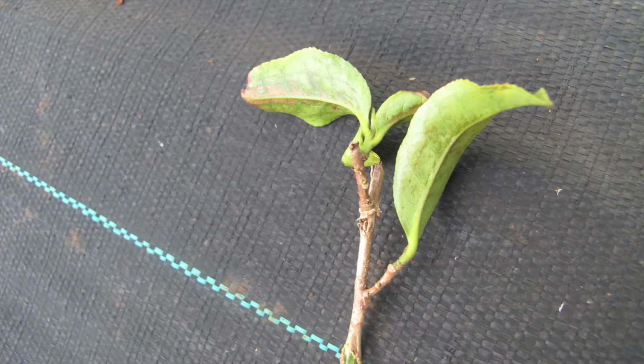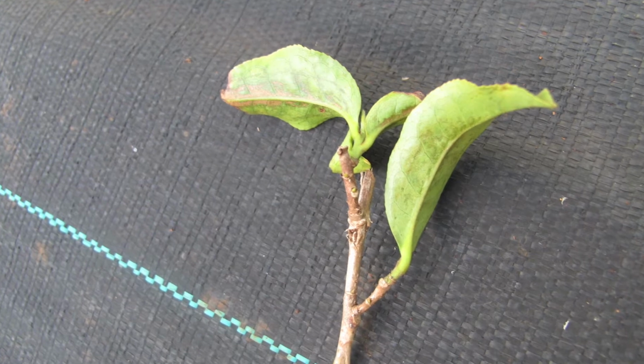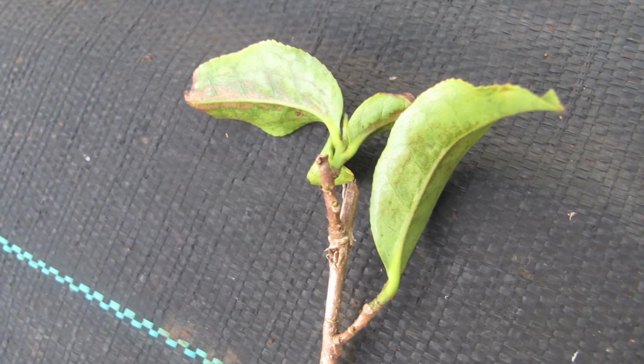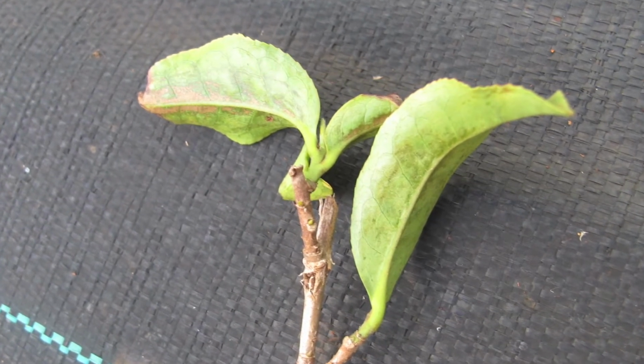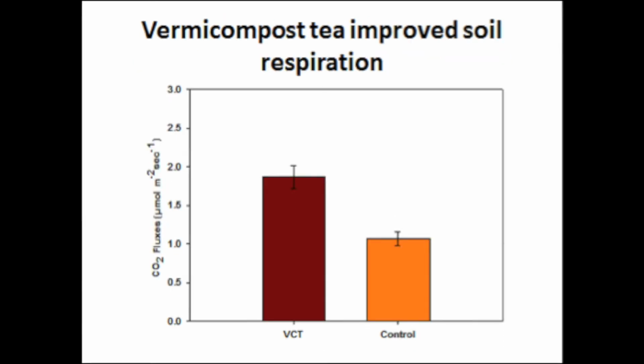Other benefits of applying vermicompost is that the compost possesses disease-suppressing potential on a wide range of plant pathogens and arthropod pests. This is because it contains a wide range of bacteria. As you can see in these graphs, application of vermicompost in soil resulted in higher dehydrogenase activities and soil respiration rates. Both are indications of enhancements of microbial activities as compared to the untreated control soil.